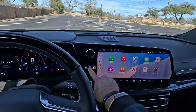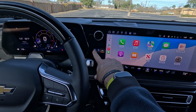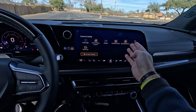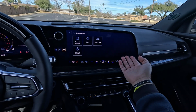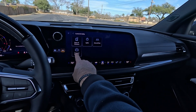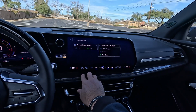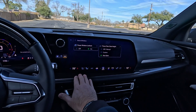Other controls here on the screen, all your lighting controls are accessed through this quick access button. Some other quick access controls can be accessed here, your dome lights, your cameras, auto park assist, but you can see even more controls right here. Again, you can see your home controls, drive and park, your lights, your doors and windows. This is how you do adjustable cargo height gate, how you do your window lockout for rear seat passengers.